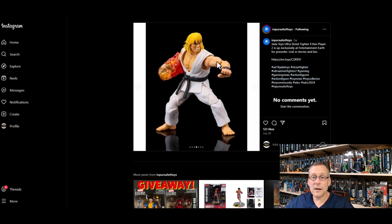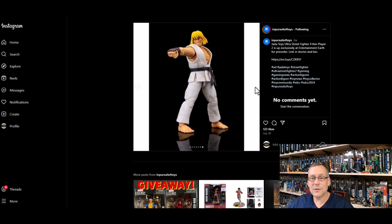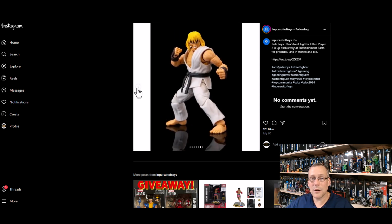But one thing we've got here, again, I want to be a completist on the Jada Street Fighter figures. I got to have this Player 2 version of Ken. This is an Entertainment Earth exclusive.